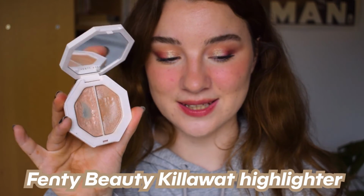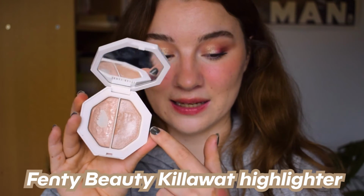I have one powder highlighter that I would recommend, and that is this one from Fenty Beauty. I did pan this side, and I'm working on this side, but it's a little bit slower. A powder that is a cream, if that makes sense. It's a very creamy powder, and it doesn't emphasize too much texture on the skin either.